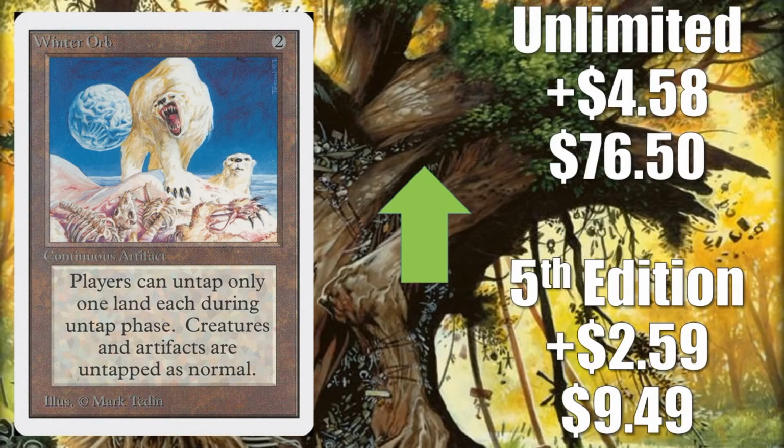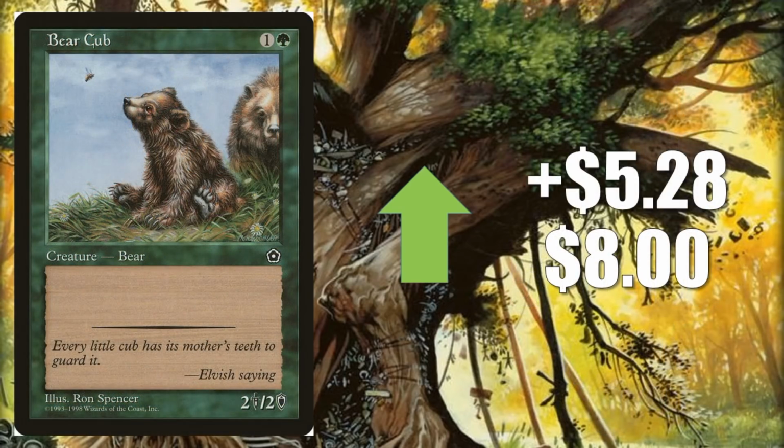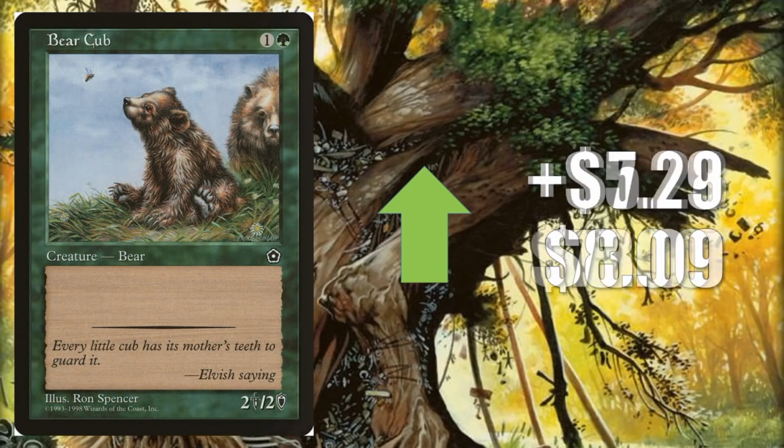Winter Orb, this has been showing up in Urza builds. 5th edition up $2.59 this week to $9.49. Unlimited up $4.58 to $76.50. Bear Cub, another hard to find bear, goes up $5.28 to $8.